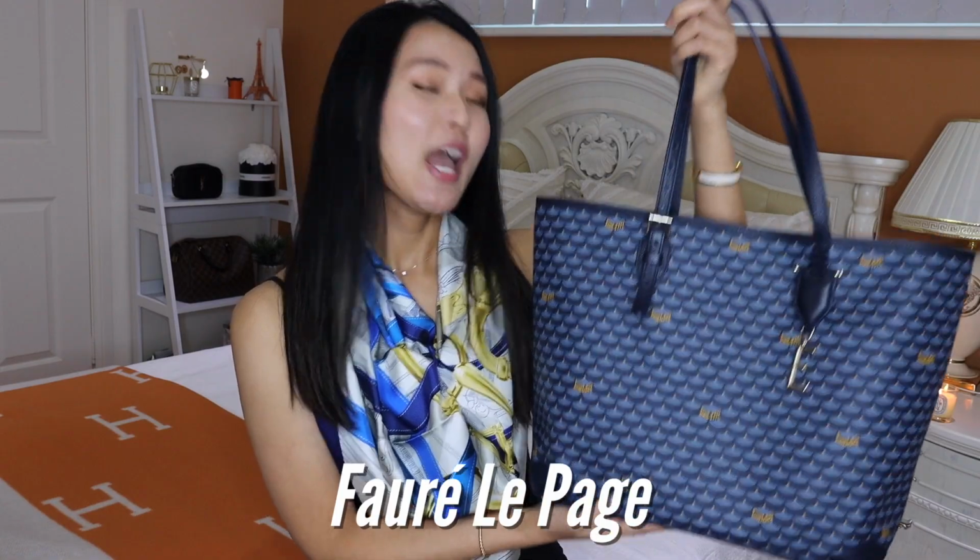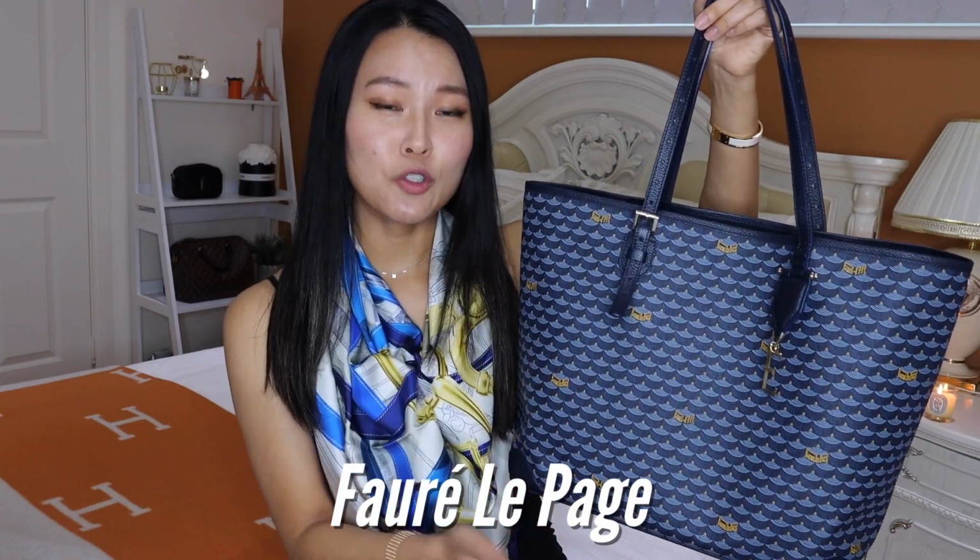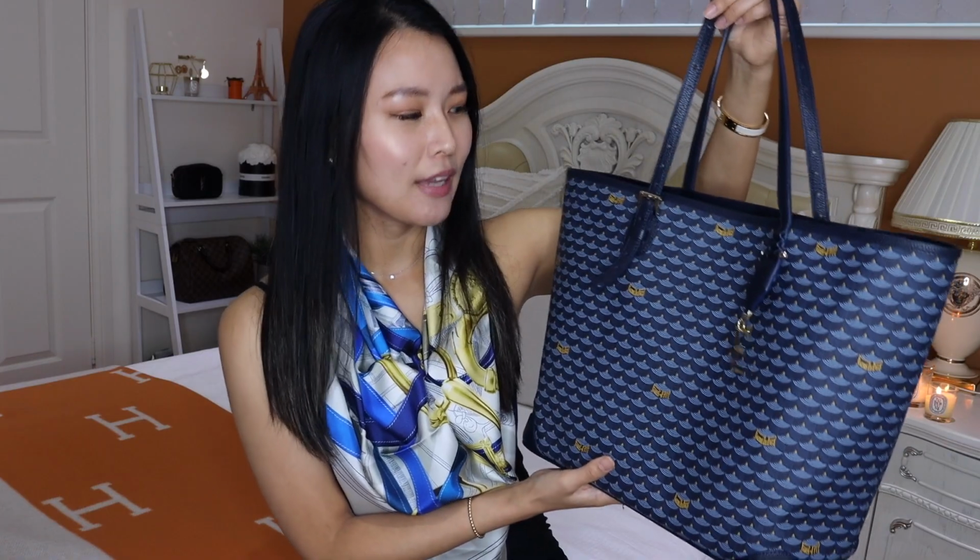And I think you can already guess what I'm going to talk about, and it is something like Fauré Le Page. It is a French fashion house with really impeccable craftsmanship. A bag like this costs very similar to Louis Vuitton canvas bags because this is also a canvas material bag with some leather trims and handles. But I do definitely think that when you see one of these handbags, if you don't already know the brand, you can't always tell what it is, but you can kind of tell by looking at the details and the finishing that it is quite luxurious. So that is one great example to make your collection a bit more varied.